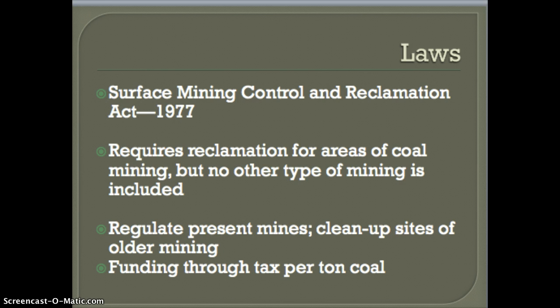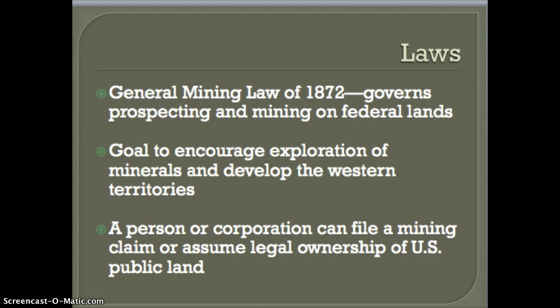The big detriment to the Surface Mining Control and Reclamation Act is that it only is for coal. So there's a lot of other mining that goes on besides coal, but this law only pertains to coal. It regulated just present mines, and it did provide cleanup of sites for older mines, and those older mines were then funded through a tax that was placed on coal that was based per ton of coal produced.